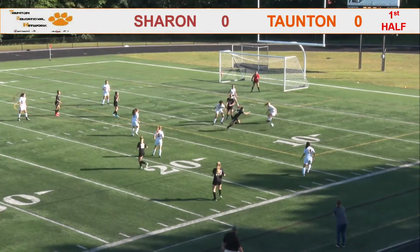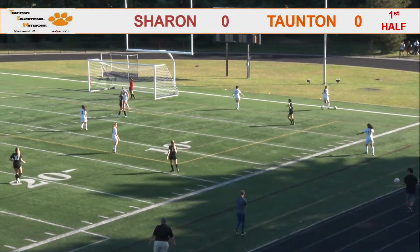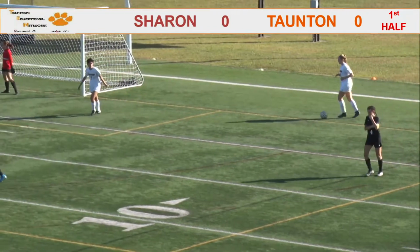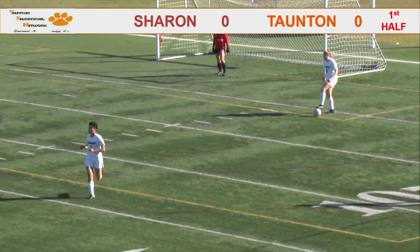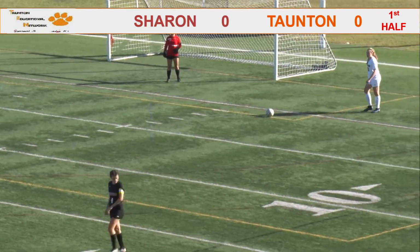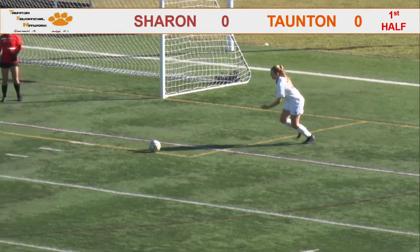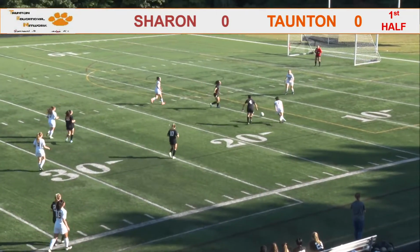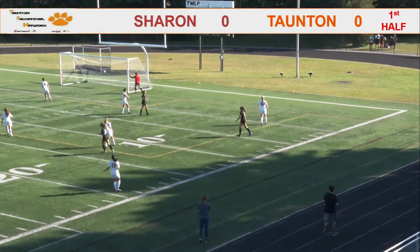Taunton Tigers pushing towards the net. Sharon put up some good defense. It's out on Taunton. Score is still 0-0. Here comes the kick. Down towards the sidelines to number 7. Taunton really pushing that aside to get pushed back towards the goal.